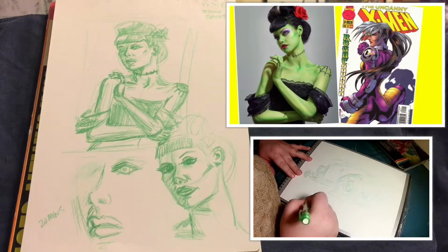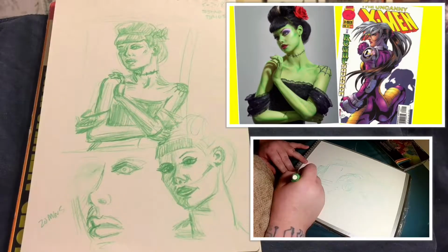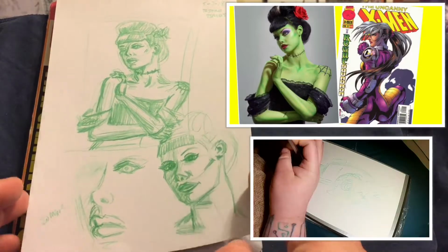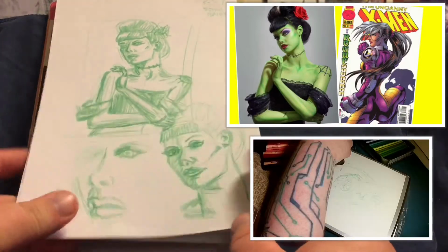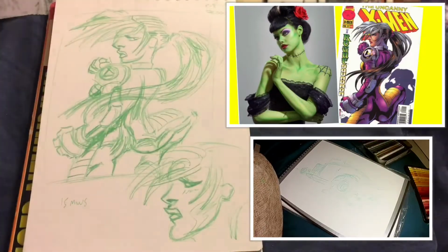Not quite sure who the model is for this, but some rockabilly Bride of Frankenstein. Really like how that turned out. Nailed the face. After doing her body up there, I really like how that turned out.